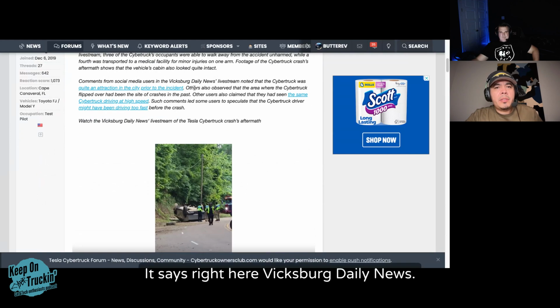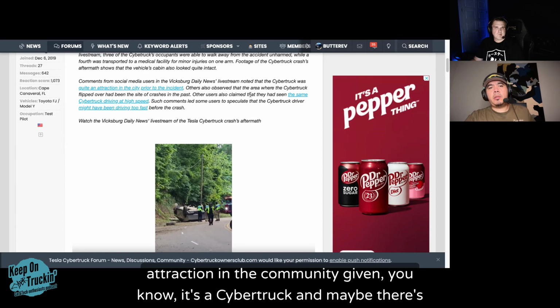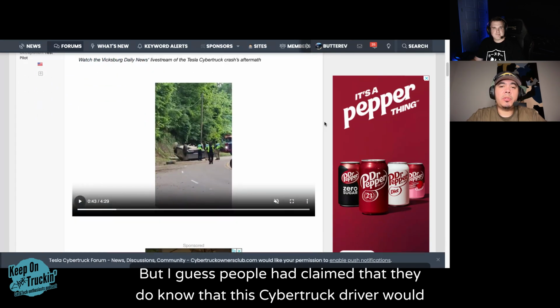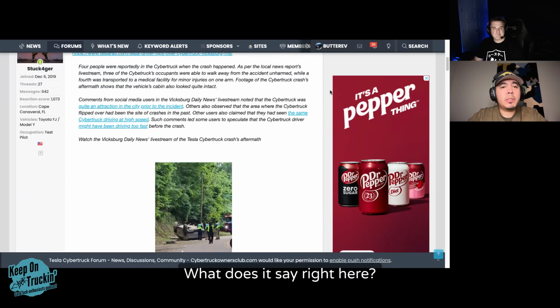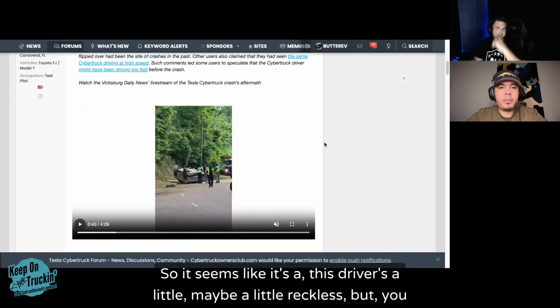Yeah, well, it says right here, Vicksburg Daily News. I don't know where Vicksburg is exactly, but apparently the Cybertruck was like an attraction in the community, given it's a Cybertruck and maybe there's not many there. People had claimed that they know this Cybertruck driver would drive kind of fast. It says other users also claimed that they had seen the same Cybertruck driving at high speed. So it seems like this driver's maybe a little reckless.